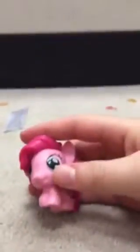This was actually my sister's, because she got Pinkie Pie and I got Twilight. She loves Twilight and I love Pinkie Pie. So she asked, can we trade? And I said, of course, give me Pinkie Pie. She is so cute. I love Pinkie Pie and this is not mine. Pinkie Pie is just my fave.